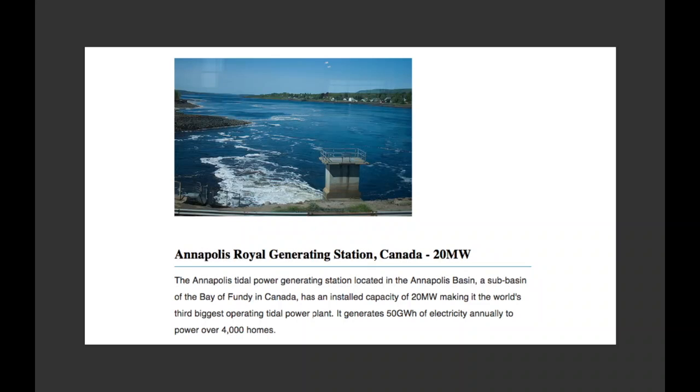It generates 50 gigawatt-hours of electricity annually, which is enough to power 4,000 homes. So quite a large power station, 20 megawatts that in a year produces 50 gigawatt-hours. So that is our largest tidal project, and it's right here in the Bay of Fundy.